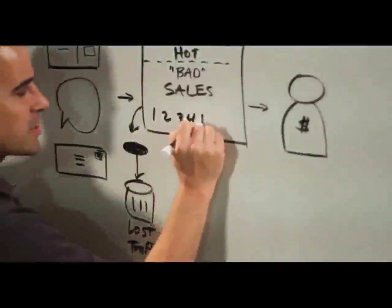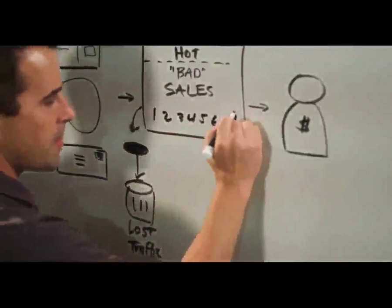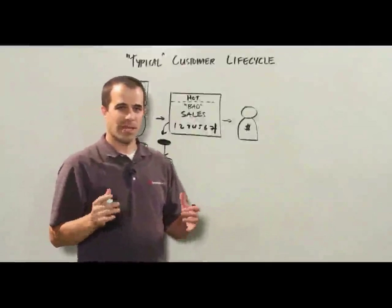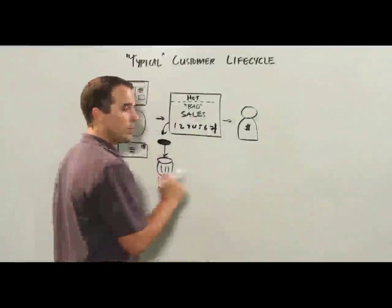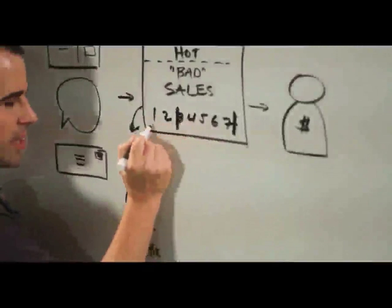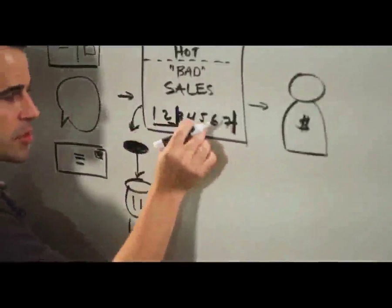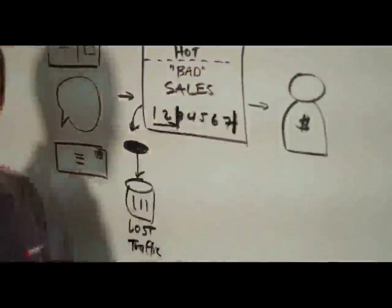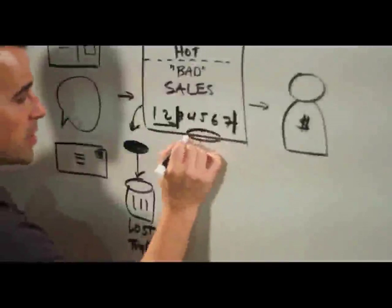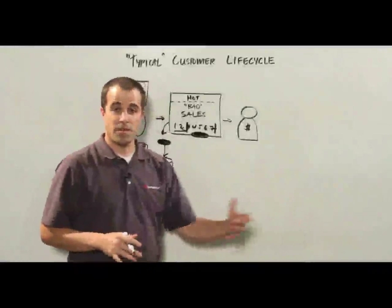Did you know that statistically speaking, it takes 7 contacts with a company before a consumer feels comfortable enough to do business with us? Now, here's the problem. We stop following up typically right here. So we get them part of the way going, and then we stop. And we don't finish the nurturing that's needed for these leads because we're labeling them as bad and throwing them out.